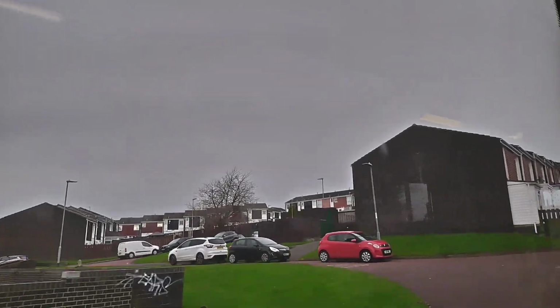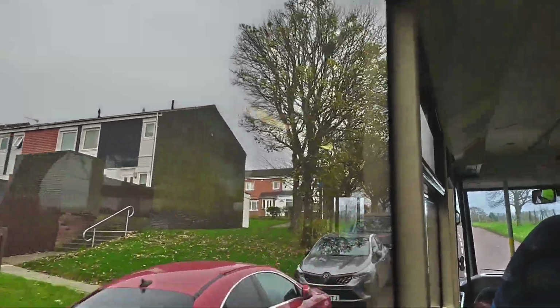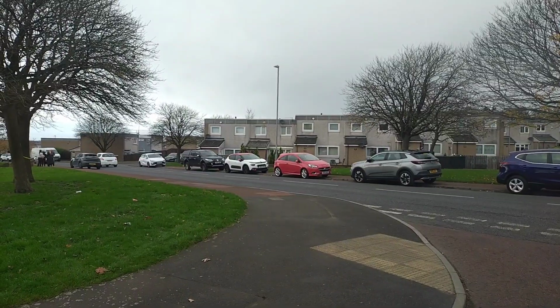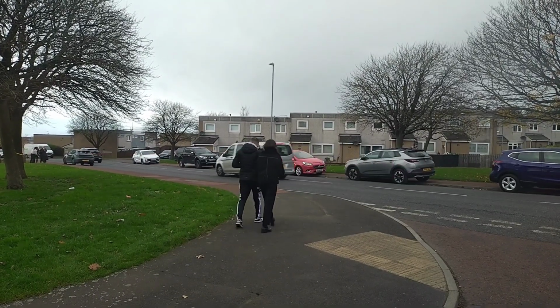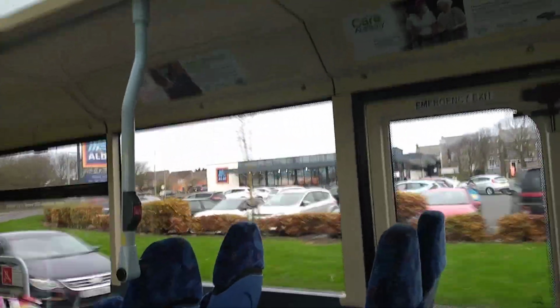And then after Aladdin we head up Harlow Green. We're basically just sharing the route with the 25, which is a corporate service. We head to the top of Eastdale Gardens, where we meet the 51 and 52 services. And then head into Reckington, where we meet the 82 service, which doesn't run on a Sunday, which is when I'm recording this.